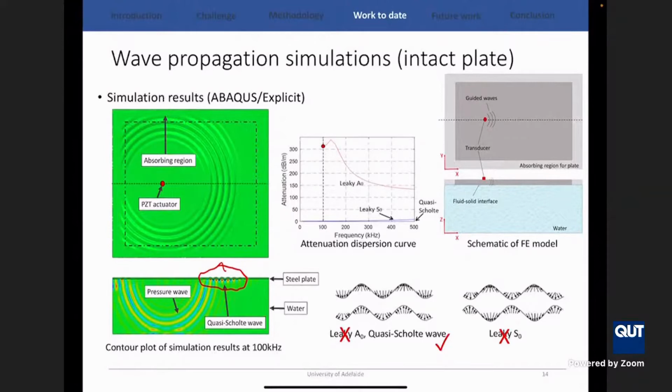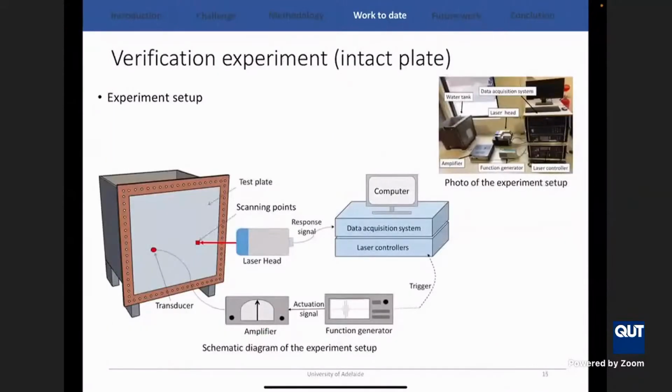The simulation result is verified through experimental measurement. Here is the experiment setup. A water tank is designed with the front wall being the test plate. During the test, the tank is filled with water so that the inner surface of the plate is in contact with the water.